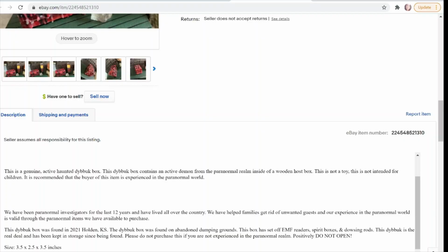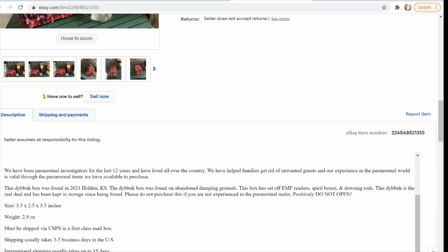We have been through paranormal investigations for the last 12 years and we lived all over the country. We have helped families get rid of unwanted guests, and our experience in the paranormal world is valid through the paranormal items we have purchased, available to purchase. This Dybbuk box was found in 2021, Holton, Kansas. The Dybbuk box was found on abandoned dumping grounds. This box has set off EMF readers, spirit boxes, and dowsing rods.